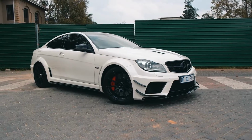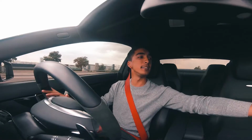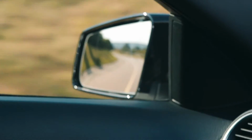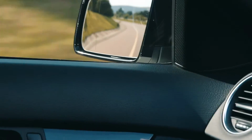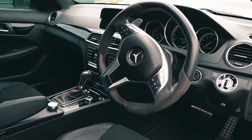Now I'm in this lane and I'm close to the line on this side, but I can see in the rearview mirror that the car's almost fitting the whole lane. But that is just the way they've designed this car. It's designed with a track focus.